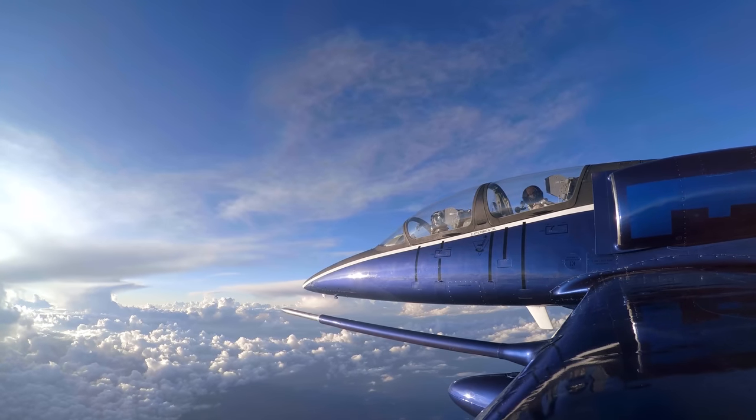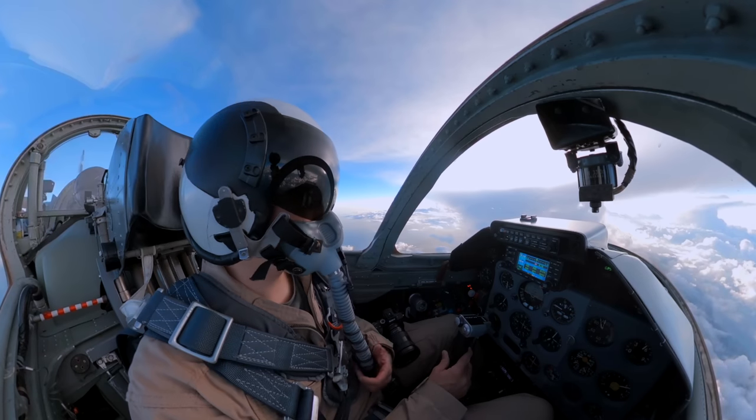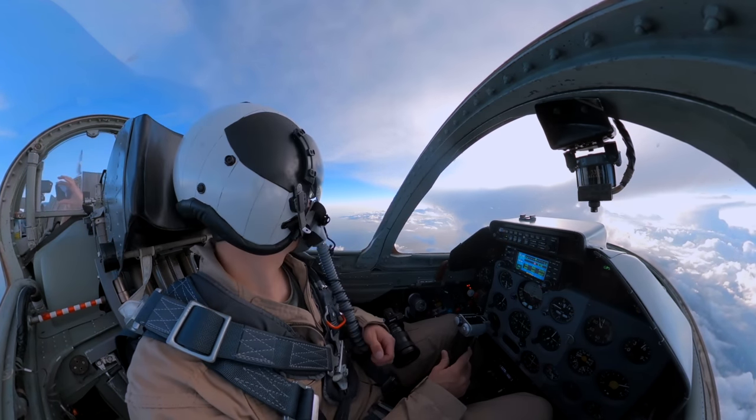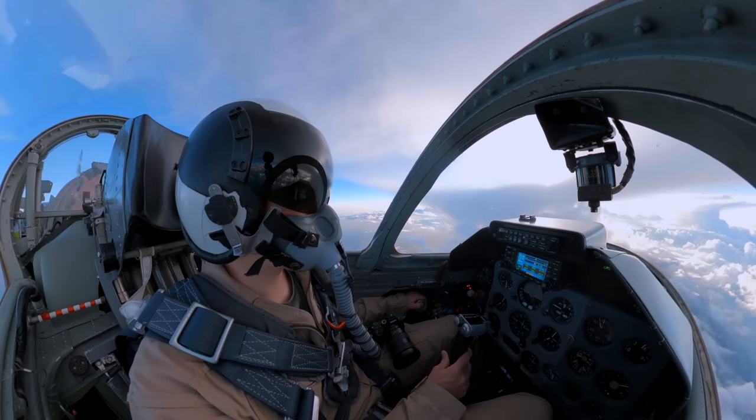Number 139 Lima, area of precipitation scattered at your 11 to 12 o'clock, about 20 miles, 30 miles in diameter. Advise me for the deviation. 139 Lima.